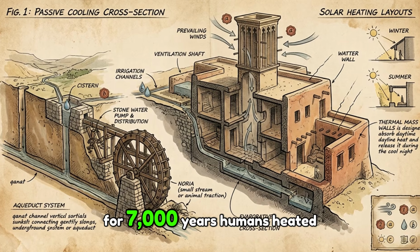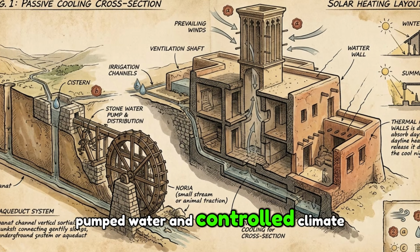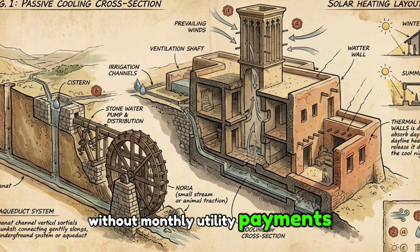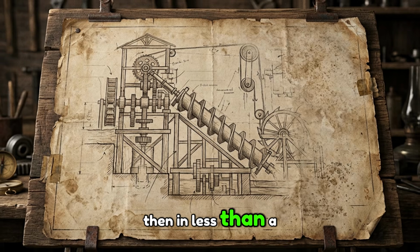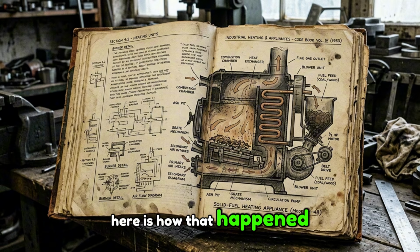For 7,000 years, humans heated homes, pumped water, and controlled climate without monthly utility payments. Then, in less than a century, this knowledge nearly vanished. Here is how that happened.